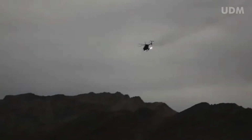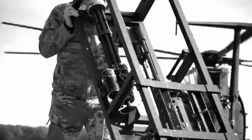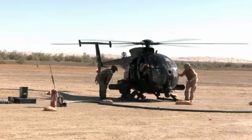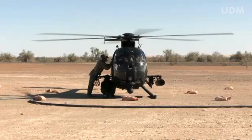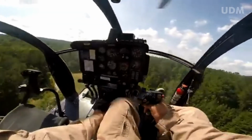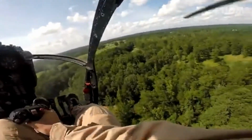The MH-6 Little Bird gun, a light attack helicopter, has been tested and proven in combat. Armed with guns, Hellfire missiles, and 2.75-inch FFAR, it provides armed helicopter support to both ground and air special operations. The unrefueled range of the MH-6 is 250 nautical miles.